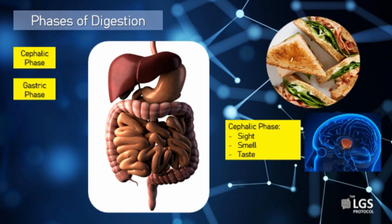Now, don't forget that saliva contains an enzyme known as amylase that begins the breakdown of carbohydrates, right? And this cephalic phase, the first one, prepares the digestive system for the arrival of food into the stomach and enhances the efficiency of digestion once food is consumed. Okay? All right.